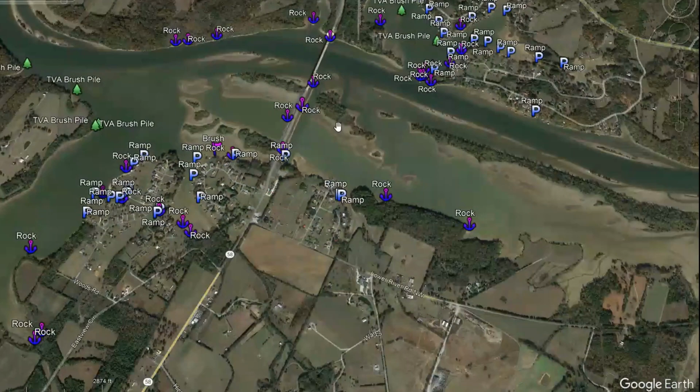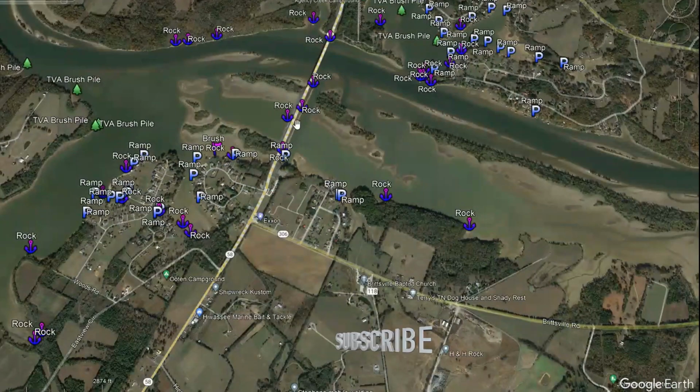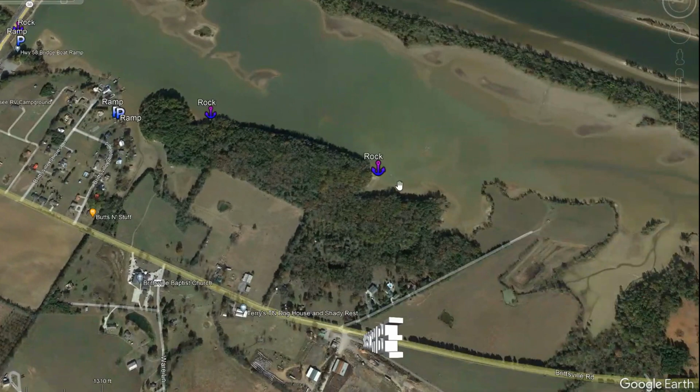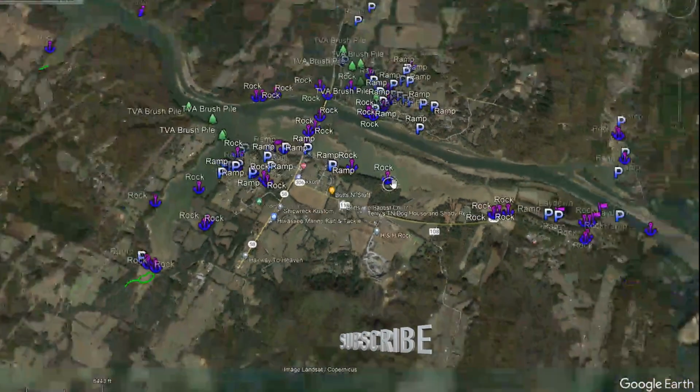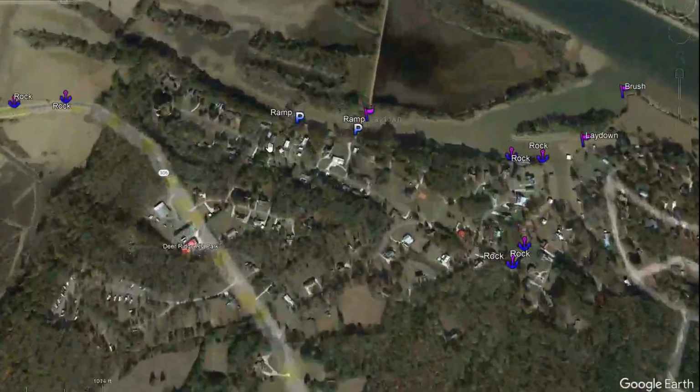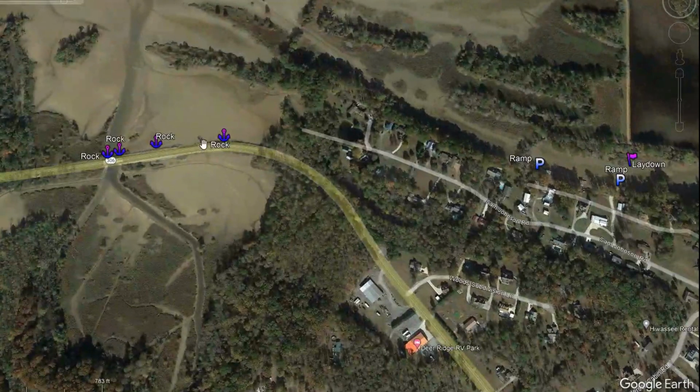And I'm just going to skip over this bridge because we'll come back and touch on that stuff later. But here's all the rock there. Got a few ramps over in here as well. Some more rock just around the edges of these points. And then as we get back in here, if you get off that main channel, there is some stuff back in here. You got some rocks back in here.